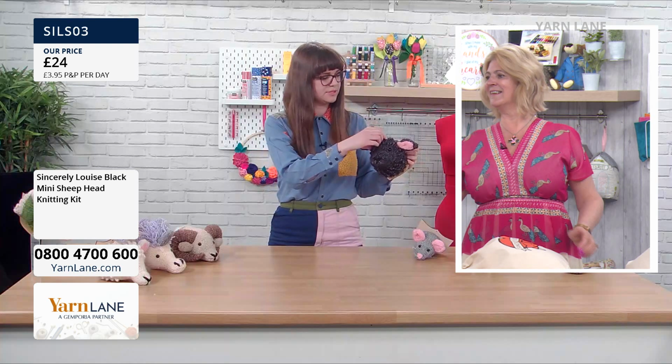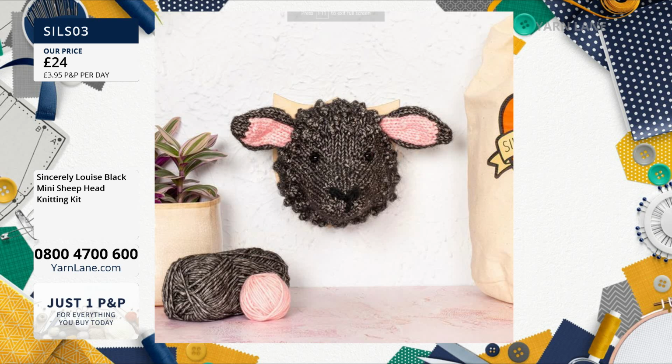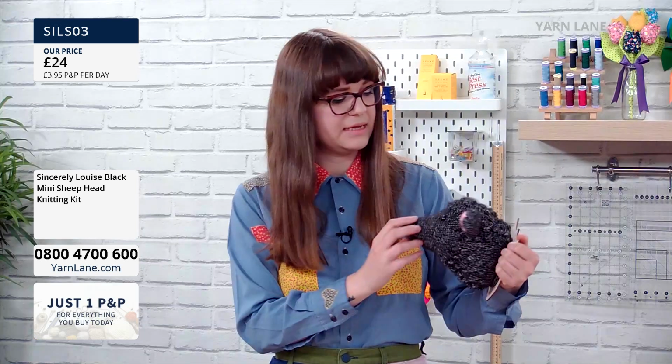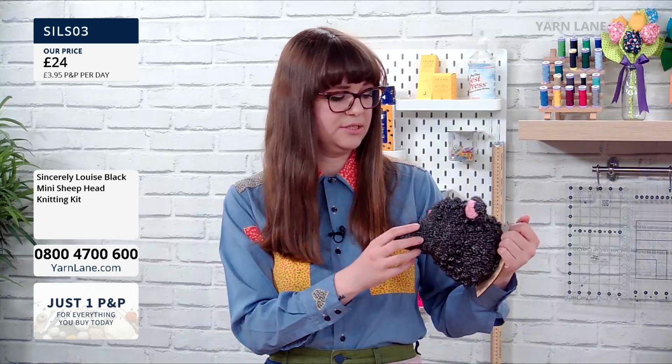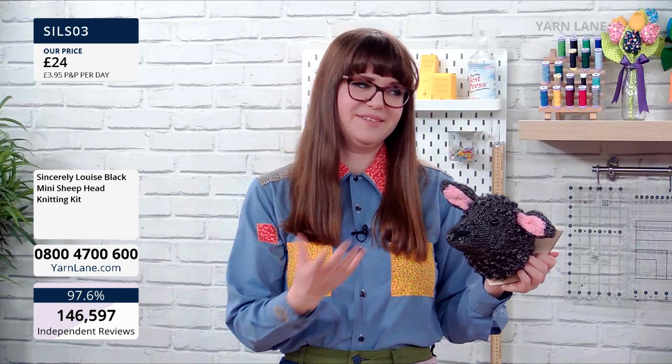So it uses bobble stitch on the head. I've got the instructions in the pattern as well on how to make a bobble if you haven't made one before. The yarn is lovely. It's the Stone Washed XL by Shepshires, which we want to call sheepies, but it's not.